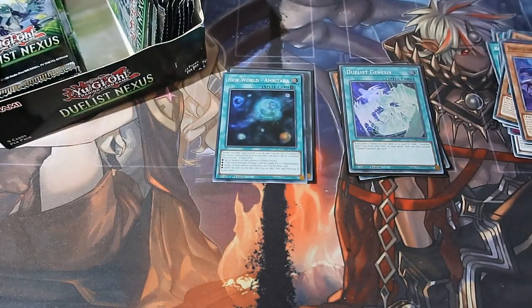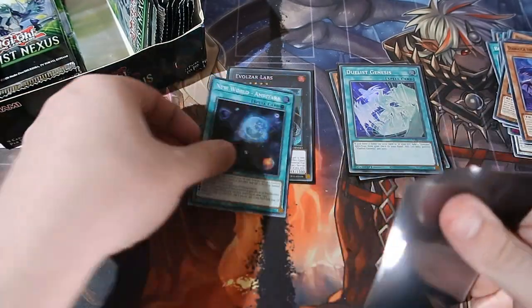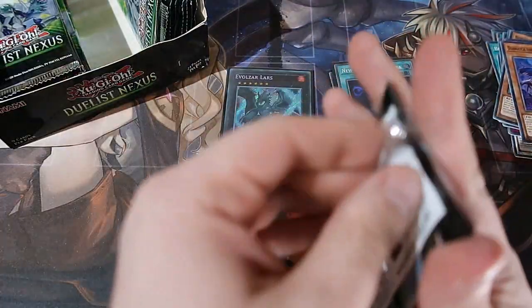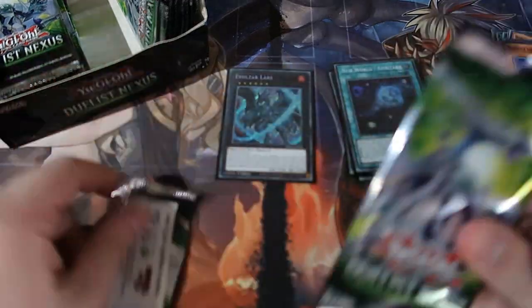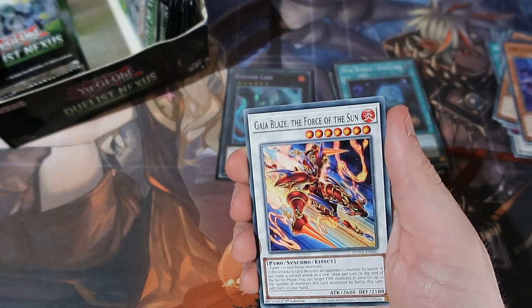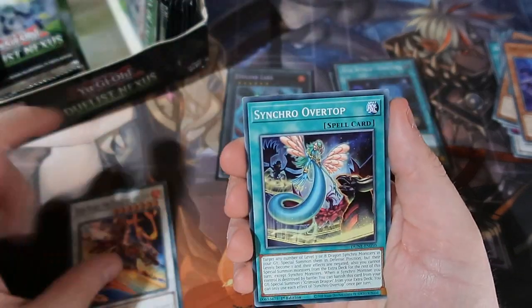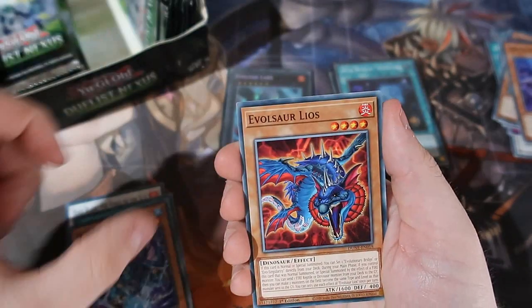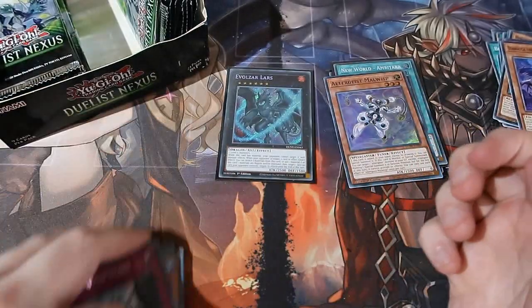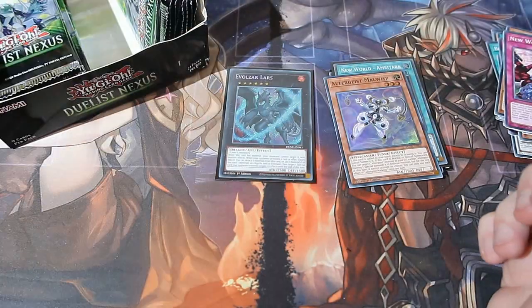A lot of new archetypes are in this set as well, especially like the Snowcomb monsters. They look like ice cream. They're quite cool, but I don't think they're gonna be playable at all. There's the new Gaia the Fierce Knight card. That's cool. Oh, Altergeists. Good to get some new support for them. Sleeve that up.